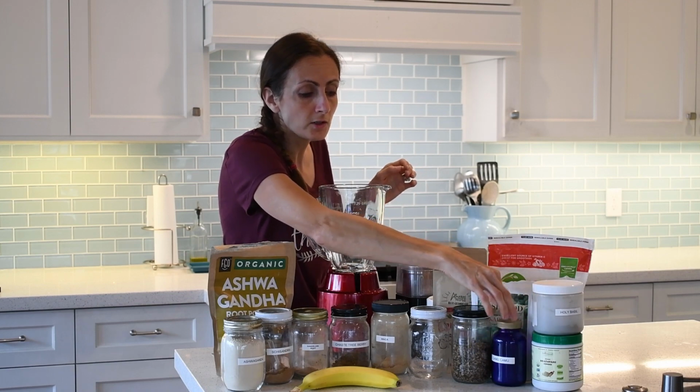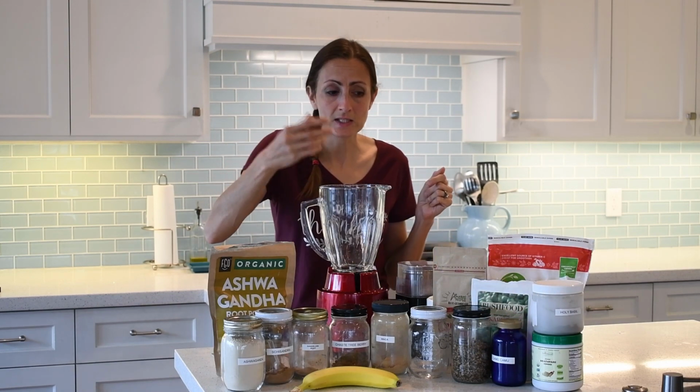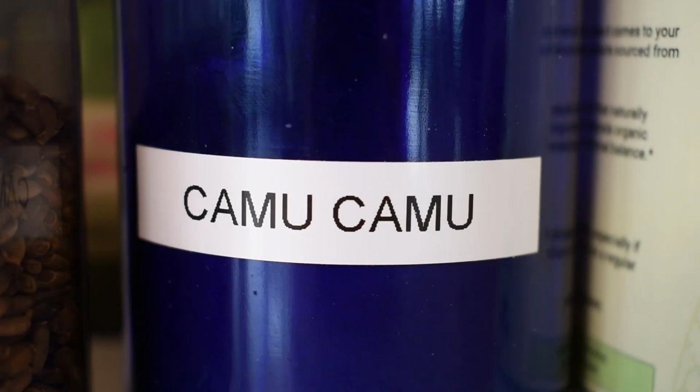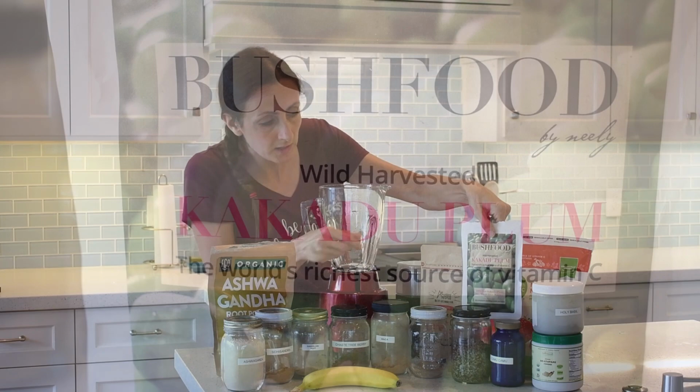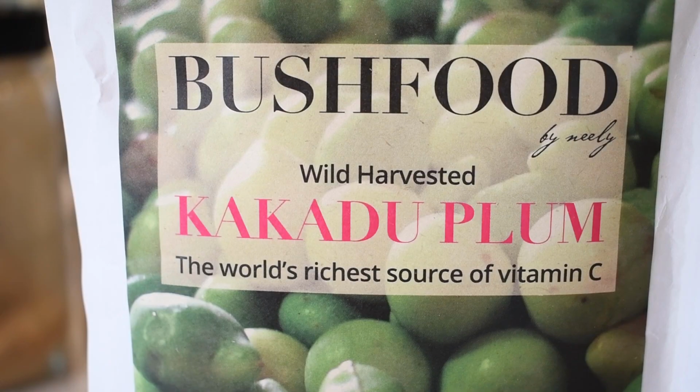Camu camu. Now, I talked about in my other video how I do my vitamin C. This is like a whole food vitamin C, camu camu berry. I got it right here. This is another one that I do too. Padauk plum, I'm not sure how you say that. This one's very expensive, but very, very high dose of vitamin C.